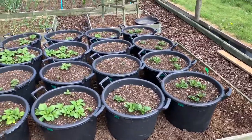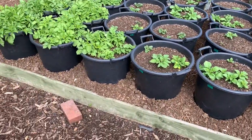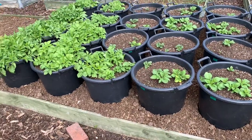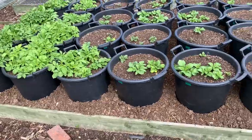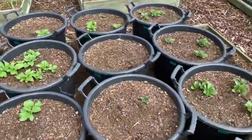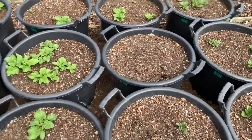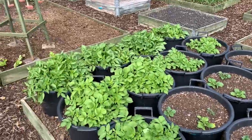Potatoes, obviously I'm covering them. These are lates and second earlies. I think there's 4 or 5 varieties there, but they're all through bar one, and there is a bit of soil movement in that one. So virtually all my potatoes are through now.